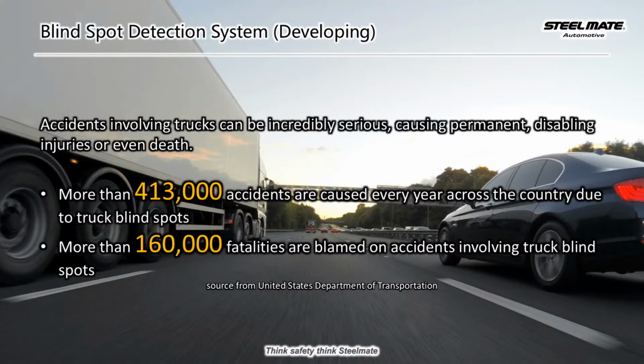You know, more than 430,000 accidents are caused every year across the country due to the truck blind spot, and more than 160,000 fatalities are blamed on accidents involving the truck blind spot.